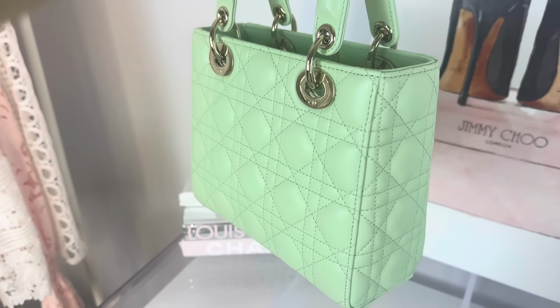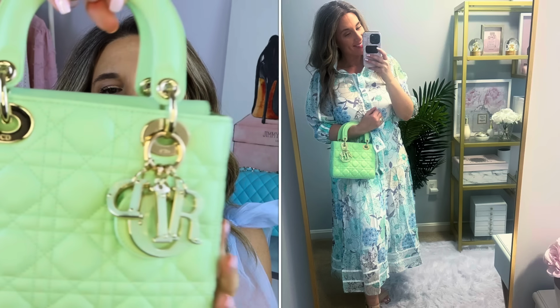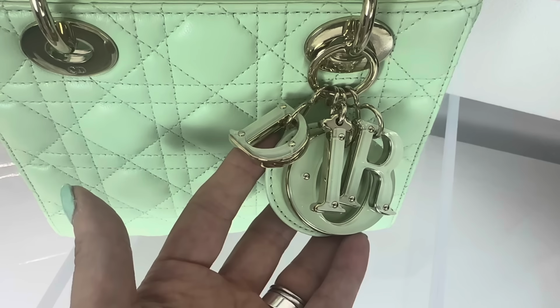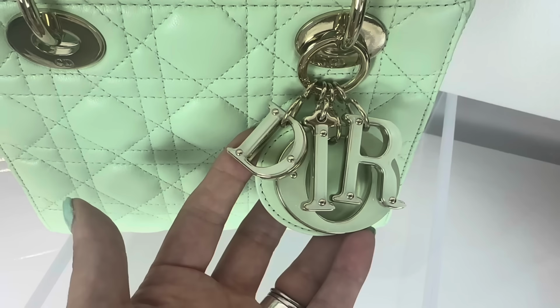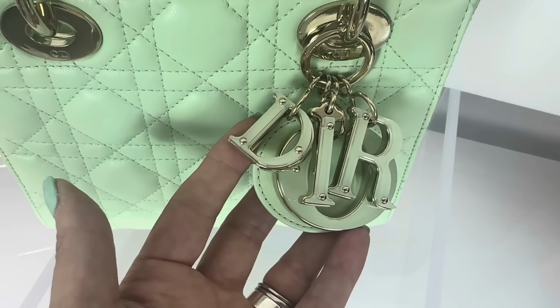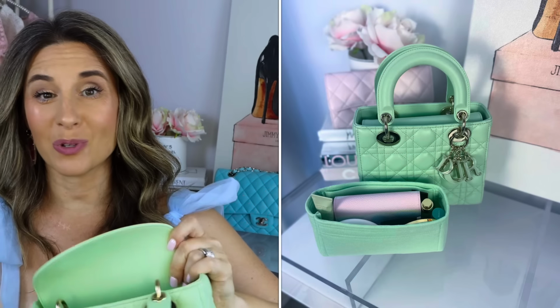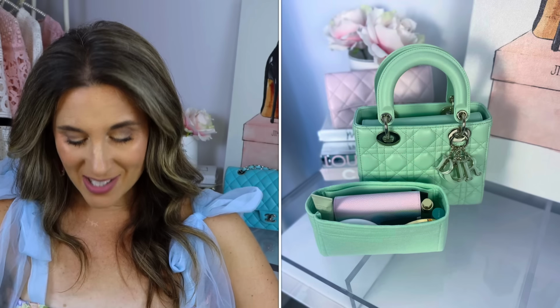And every time I wear this I get compliments. I wore this recently for Easter, and it is just so beautiful. It has the little acrylic Dior here. It has the top handle, and then it does come with a strap that is adjustable and removable, and on the inside I do have a Zumoni organizer that actually matches the bag perfectly.